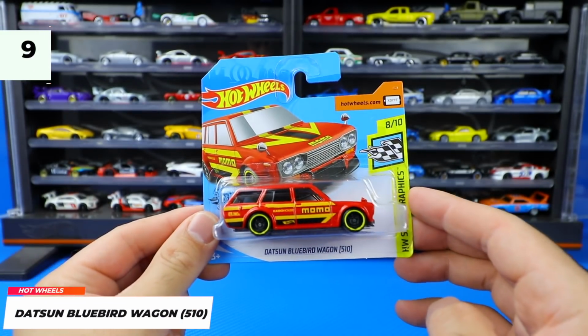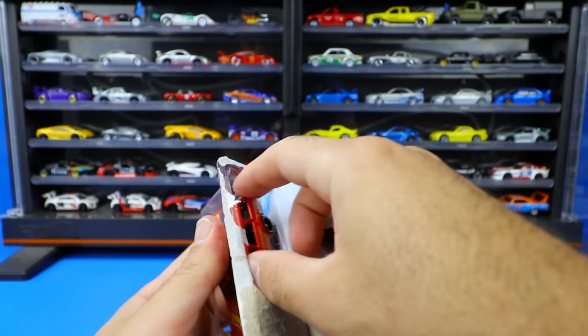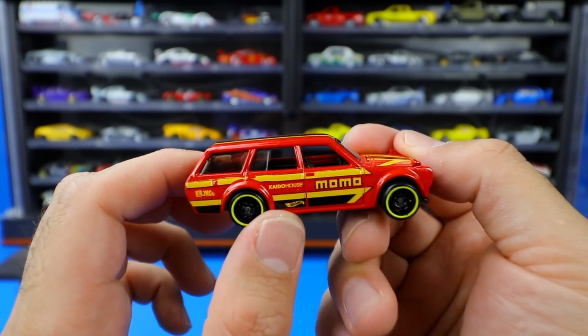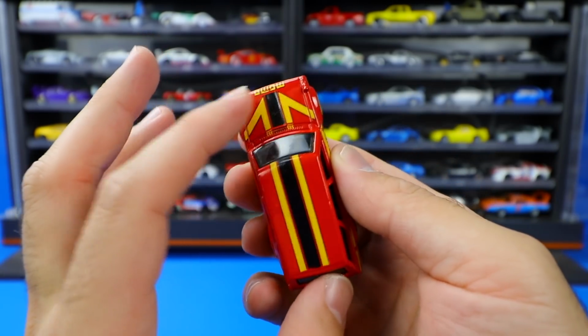Datsun Bluebird Wagon 510 from Hot Wheels Speed Graphics. This one's in red. We saw a release recently of this one in black, and it's kind of the opposite colors of this one. But I like the red variation really nicely because it's the Momo edition, with the red and then the small black and yellow inserts on it. That big stripe on there, it looks like it's pointing an arrow.